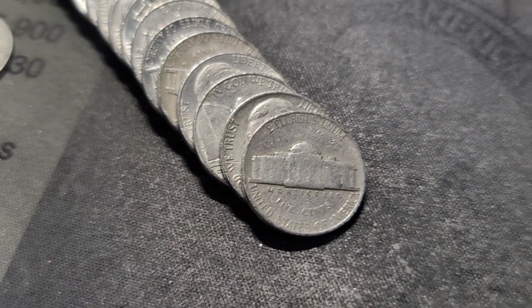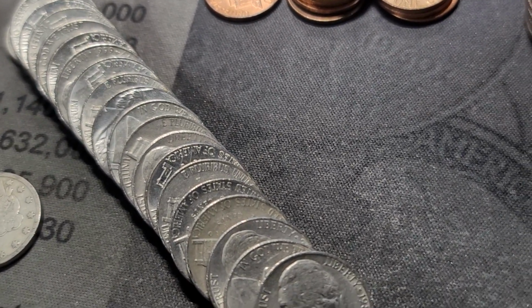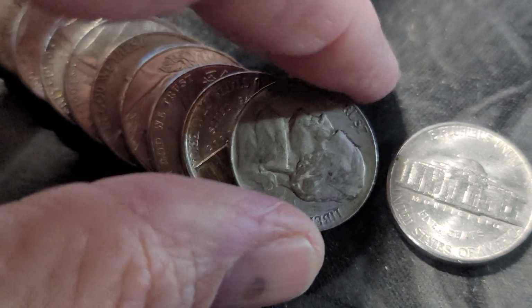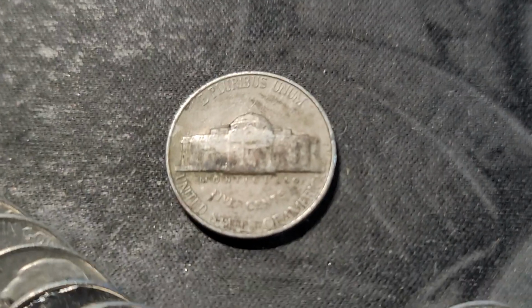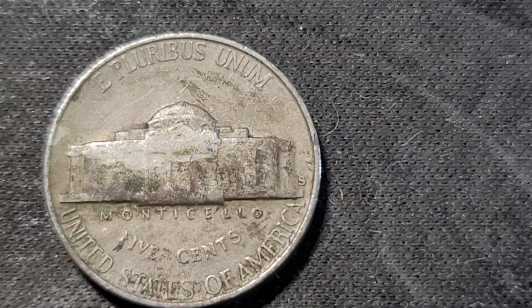Alright, we're on roll 5. I did see this one. It's a Philadelphia Mint. We got a 1941. All right, bring you back in if there's anything else in here. Roll number 6, and we have a 1951. It was obverse facing, so I have not looked at it yet. It looks like a San Fran. Nice. 1951 out of San Francisco.